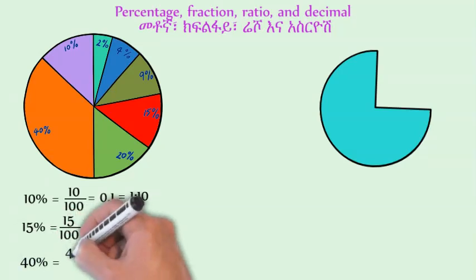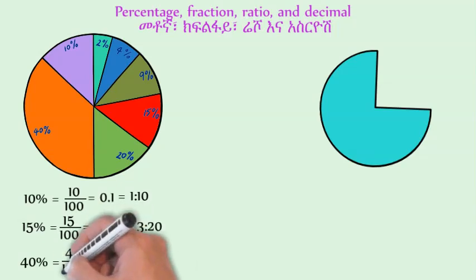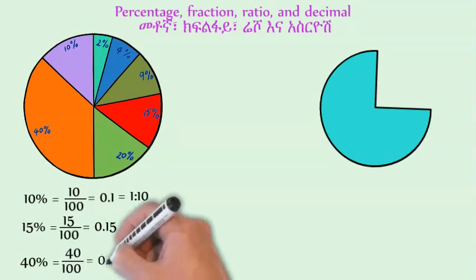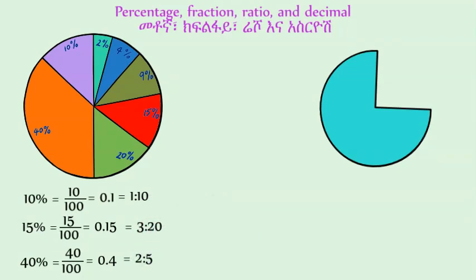Another example is 40%. 40% means 40 out of 100. 40 out of 100 is the same as 0.4 in decimal form, which is the same as 2 out of 5 in ratio. All of them, 40%, 40 over 100, 0.4, and 2 out of 5 describe the same number.